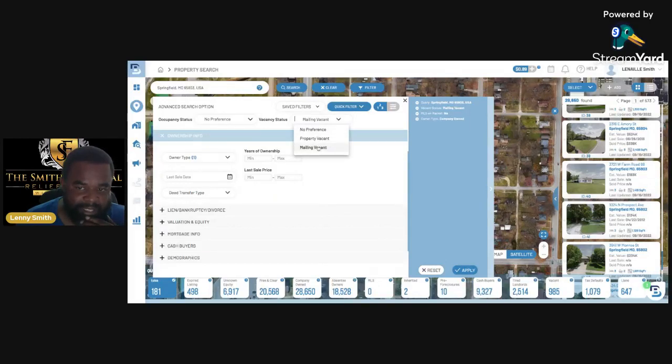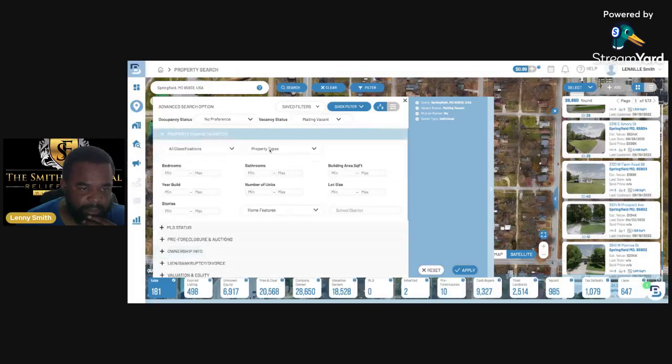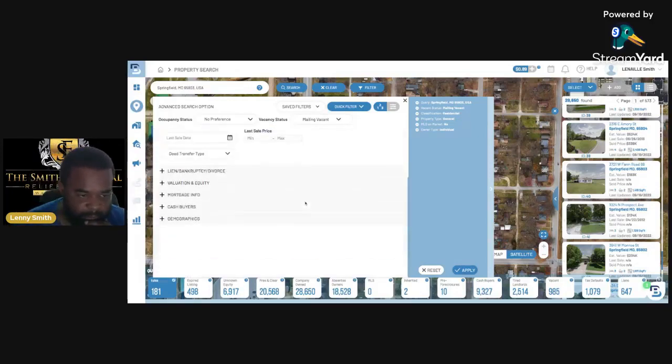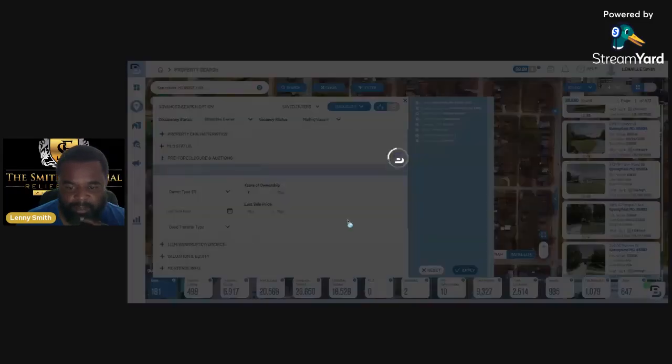You can go vacant. Let's get rid of corporate owned. Let's go vacant. Vacant mailing. Let's go owner type. Let's go individual. Right. Let's go property characteristics, excuse me, classifications. Residential. Let's go single family. Say they owned it more than 7 years. Let's not put anything else on it. Let's go absentee owner, out of state. See what kind of list we got here in this zip code.